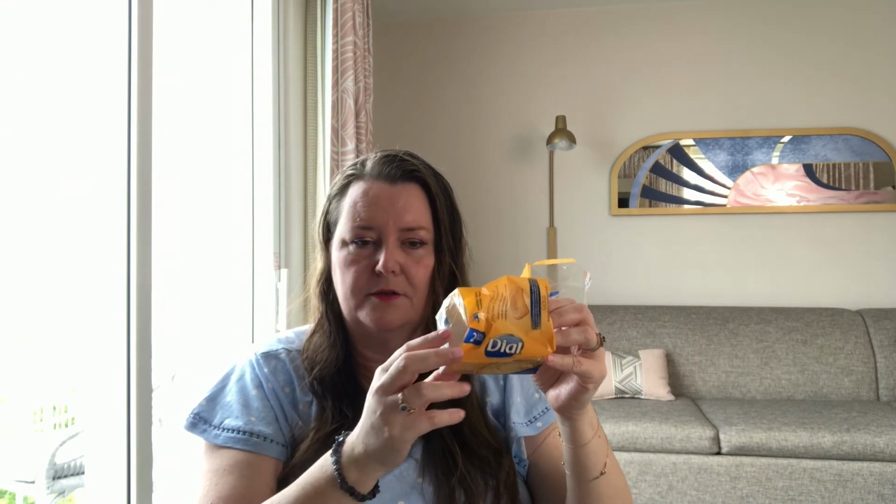And then I grabbed some other soap. We already opened one of the packs of this, just the Dial and the yellow. I really like this soap. I brought my own soap, but it was kind of more girly, and so they wanted something different.